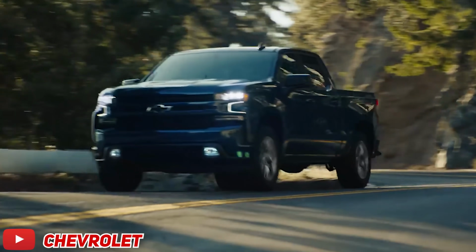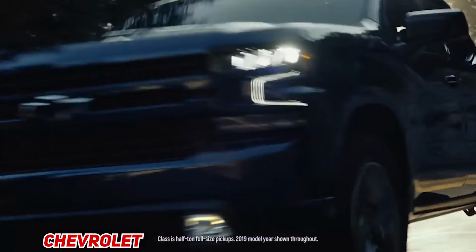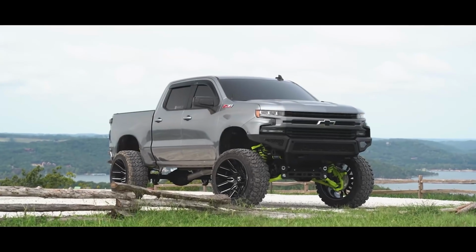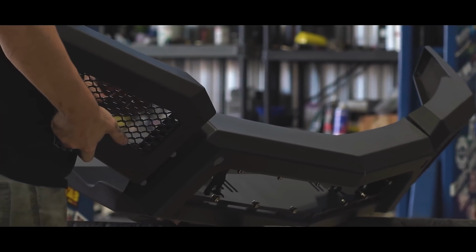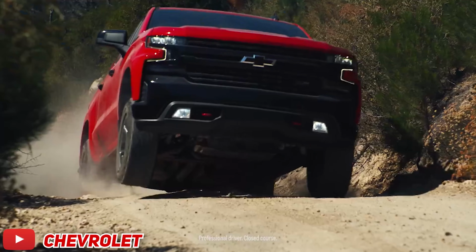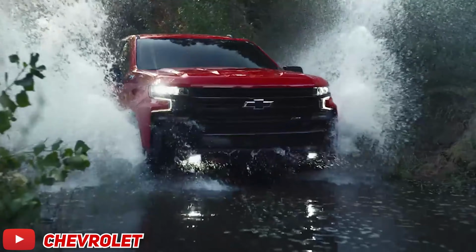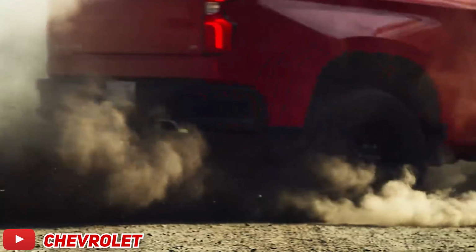The RST trim is up next, and the only difference is the grille, bumpers, and door handles are painted to match. Someone bought it completely painted to match RST just to have the bumpers taken off and aftermarket ones painted and put on to match the color of the truck. Could you just imagine? I don't know. After the RST, you have the LT Trail Boss, which is just a fancier version of the Custom Trail Boss with the same 2-inch lift and off-road ready package.